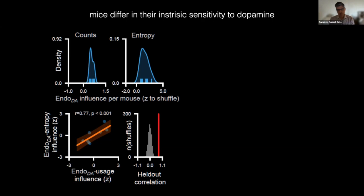I'll remind you also that syllable-associated dopamine causes increases in sequence variability. You can see on the upper right here that there's a variation in how strong that effect is across individual mice. Again, some mice are really affected by dopamine. They make very variable next choices when they experience a dopamine transient. Other mice are more predictable, and actually dopamine has less of an effect on them.